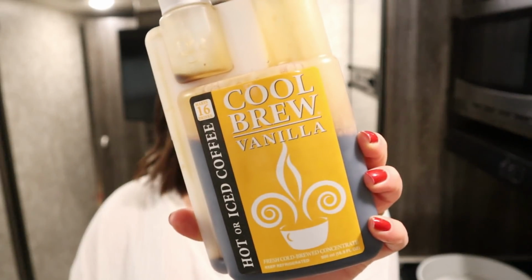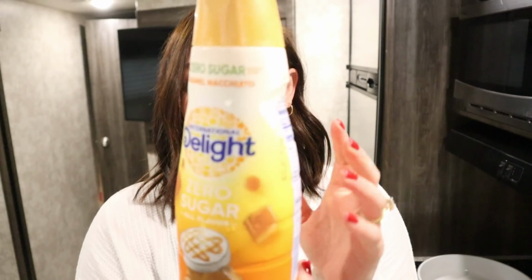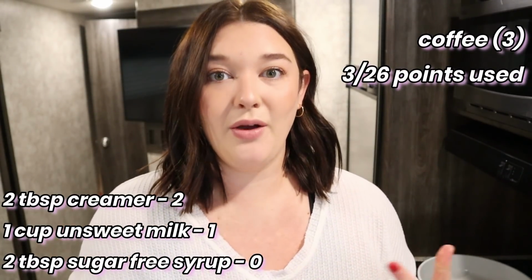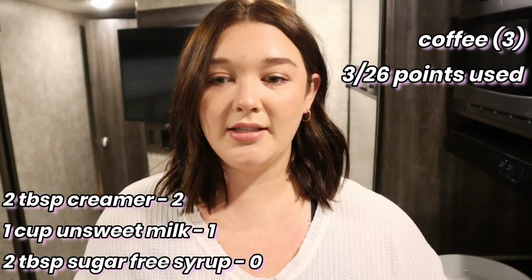For coffee, I use the cold brew, or the cool brew vanilla. Love this stuff. I use 2 tablespoons for 2 smart points of this 0 sugar caramel macchiato International Delight. And then I did 1 cup of vanilla unsweetened almond milk, sugar-free caramel syrup for 0. So that's what my coffee is.